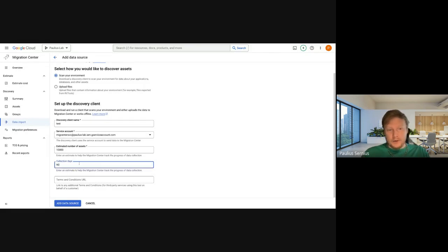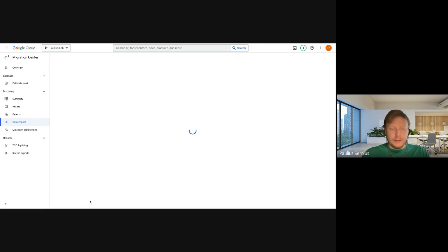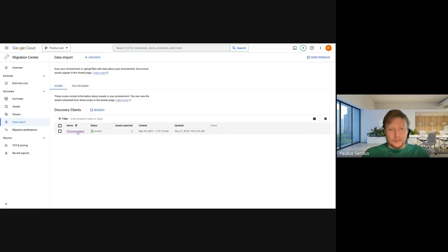And then it's going to collect for the next 90 days. And then if you have any terms and conditions, you can also add it in here. It's just an extra URL. In my case, I didn't need to. So I also have this already created, so I won't create another one. So this is what it looks like. So there's an agent here. It's currently active. It's going to be scanning for the next 90 days.